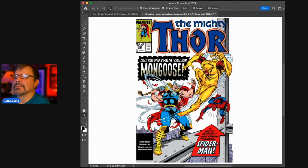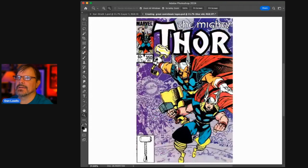Now here's the more updated version of Thor. I thought it was a fantastic solution. It looks a little more medieval. Still a bold word, and the mighty part fills the space. You want to make sure you fill the space as much as possible. It creates a nice solid design.